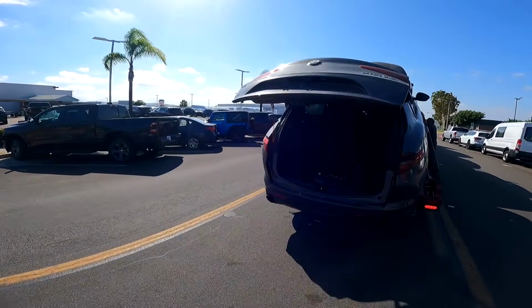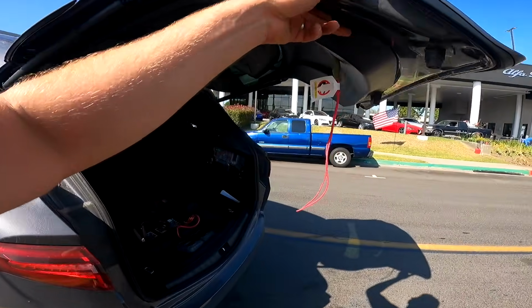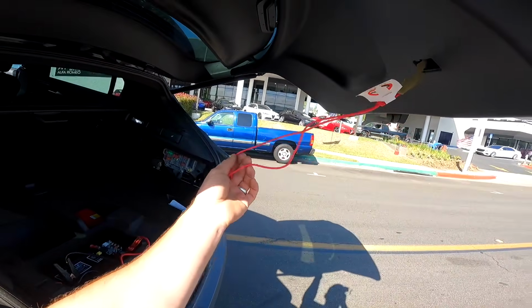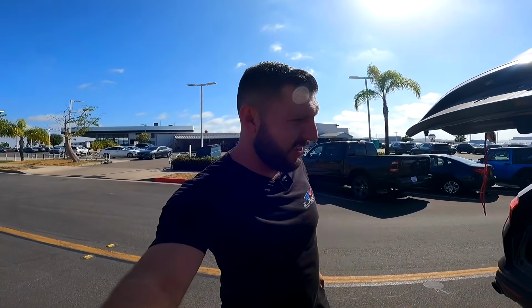And hopefully it'll start. I see lights blinking. That's a good sign. Yeah, I had to climb through the back and pull this to open the gate. Crossing my fingers. We'll get this thing going right now.